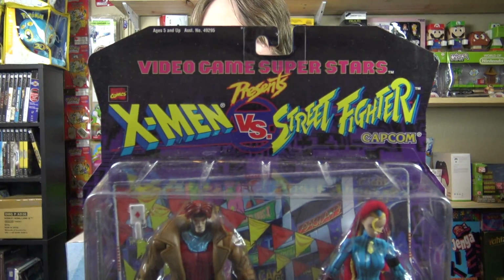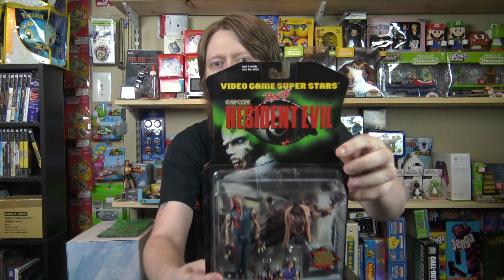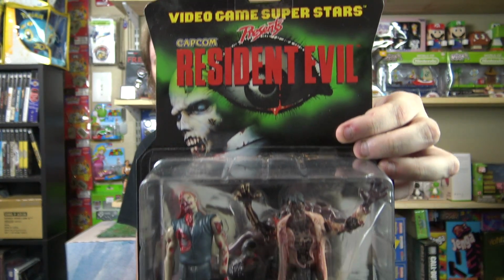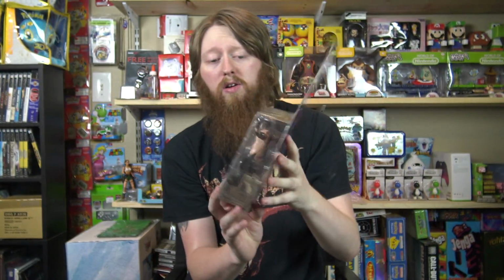For video games, I only collect stuff that's complete in the original box, so for toys, this is kind of the way to go if you want that original packaging, is to get them sealed. Sticking with the Video Game Superstars Presents line, I have 4 more figures for different games, also from Capcom. So the first one here is from Resident Evil, and this is the Zombie and Forest Speyer, I think. And I picked this up at that same toy show, but not the same year. I picked this one up more recently, and this was only $5, which I definitely cannot pass up, something that cool for that cheap.